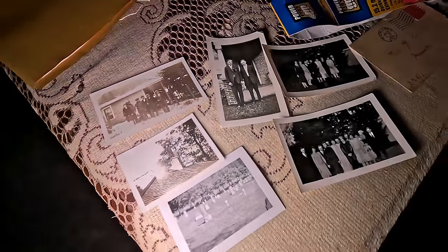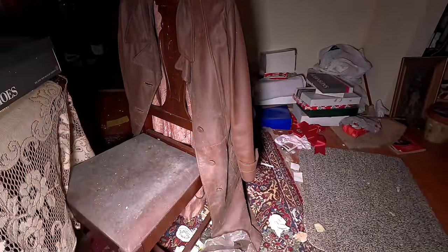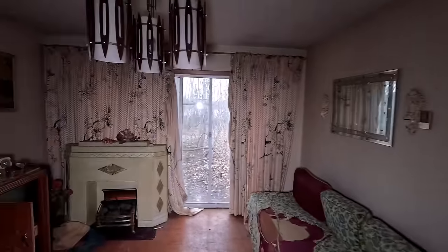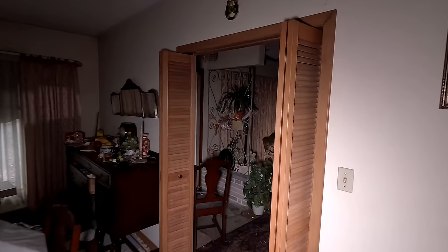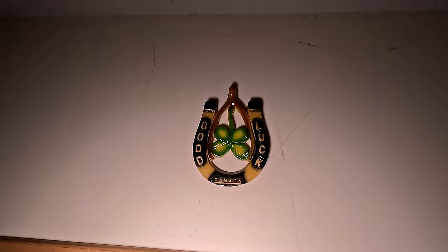Those old pictures. I didn't even notice that old leather jacket there. It's beautiful. We went in there, we checked out this room, we still gotta go do the bedrooms, and this living room here. So I think first, the living room. I'll show that.